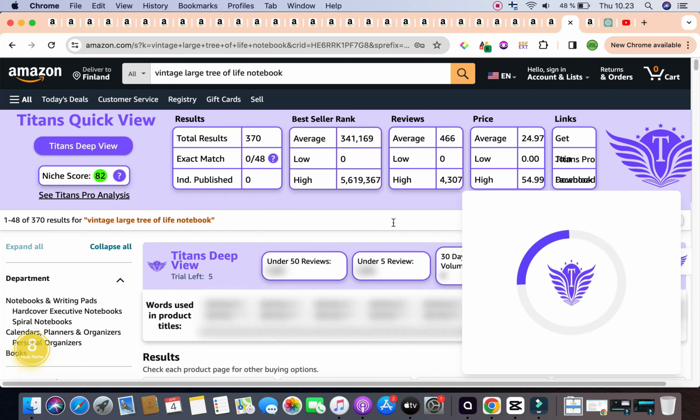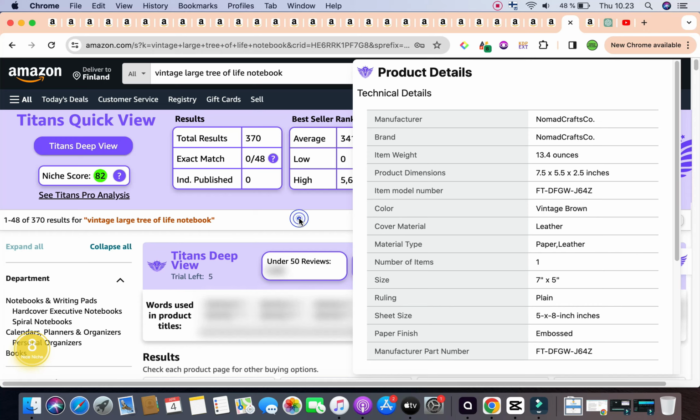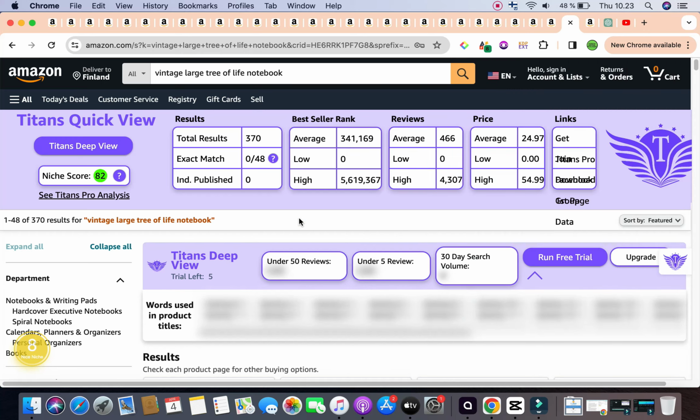Now you're focusing on a very specific type of cover, which is a vintage. The whole theme is vintage, and the sizing is large, so you can also do it as a large print, which is what I understood from the keyword itself. Vintage, large, tree of life notebook. So the design is the tree of life, and I'm sure you can get a couple of really good ideas on the tree of life designs and a couple of different ways and themes to follow, but please make sure you stick to the vintage and make a large print. I wish you all the best in regards to this keyword right over here.